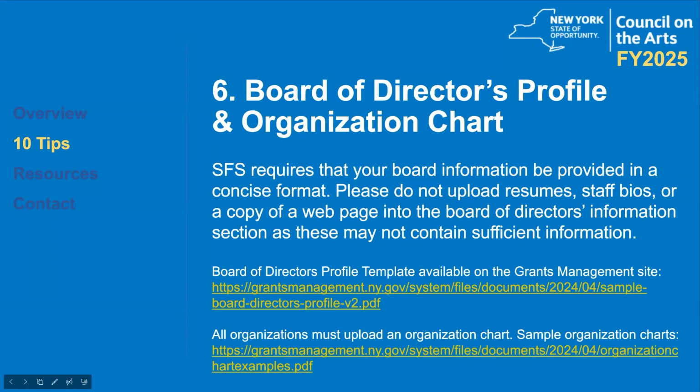Tip number 6, Board of Directors profile and organization chart. SFS requires that your board information be provided in a concise format. Please do not upload resumes, staff bios, or a copy of a web page into the Board of Directors profile section, as these may not contain sufficient information. There is a template available on the Grants Management website, which you can access through the first URL shown here. All organizations must also upload an organization chart. You can reference sample organization charts through the second URL shown here.